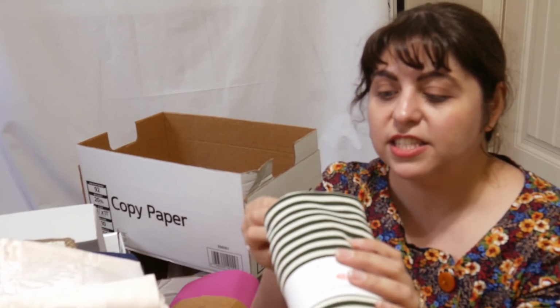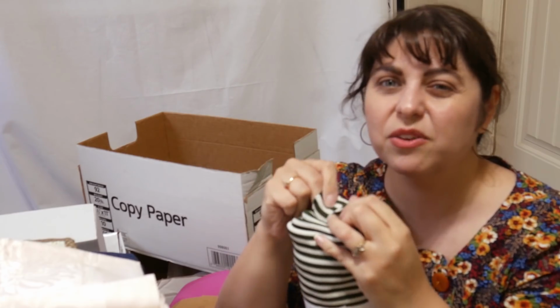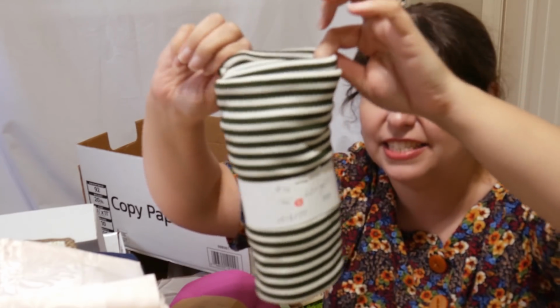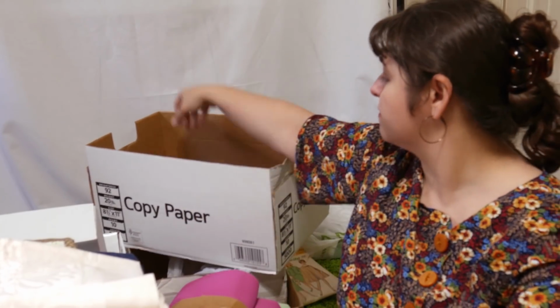Alright, so I've got this stretch fabric here. It is a stretch, but it's almost like a nylon. I don't know what you call it. It almost feels like tights. So if you have an idea of what to make with that, I'd love to know.